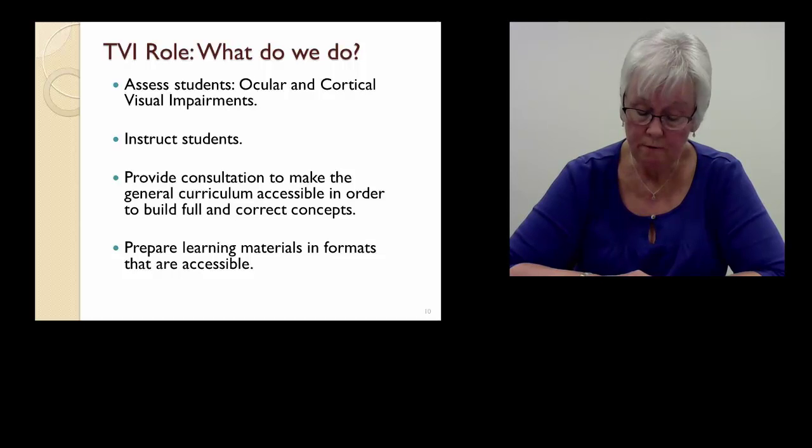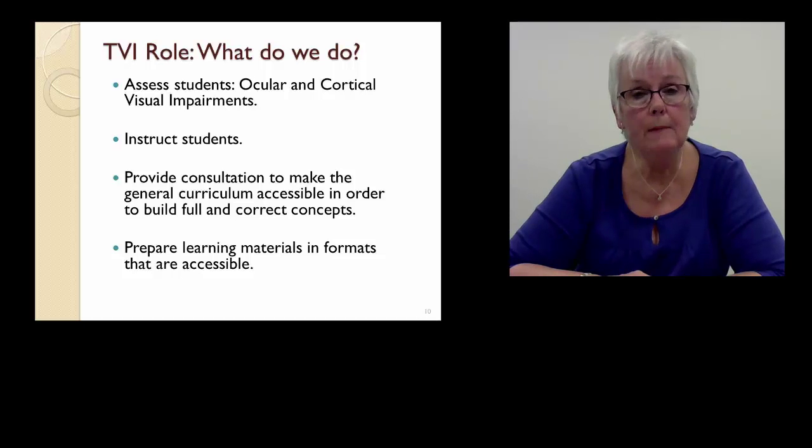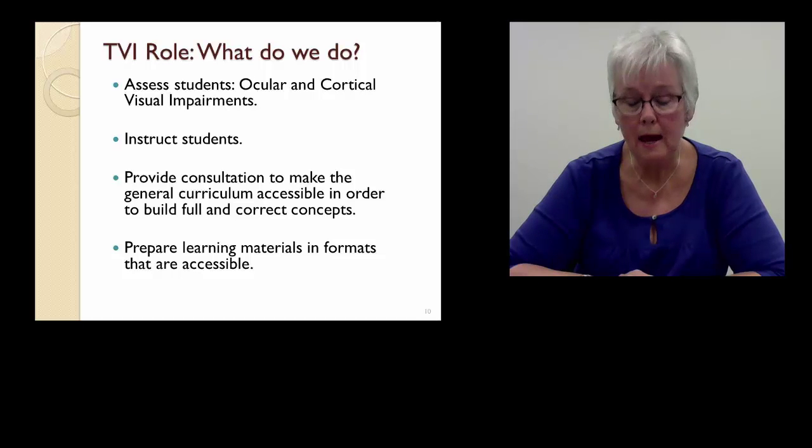Laurie Hudson has some wonderful articles and information that you can Google about language used by teachers in the classroom and how inaccessible that is to students with visual impairments. She spends a lot of time talking about how many times a teacher will say this over here or that or there, and that is language that's used with kids who can access the visual environment.